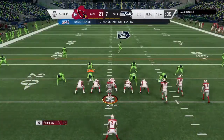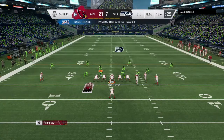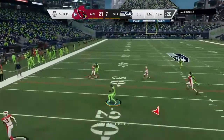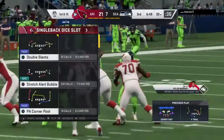Ready to go with their next drive, and at the line, the Cardinal offense. First down, Murray. That ball complete to Isabella. A Cardinal first down on a gain of 13.